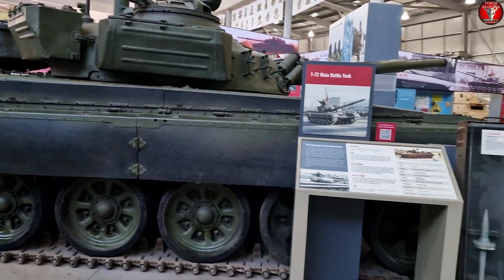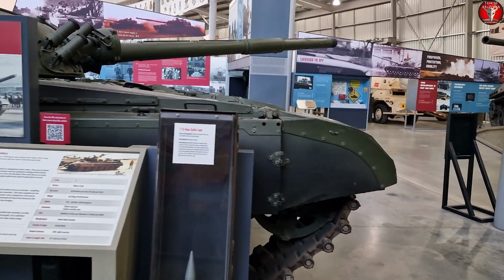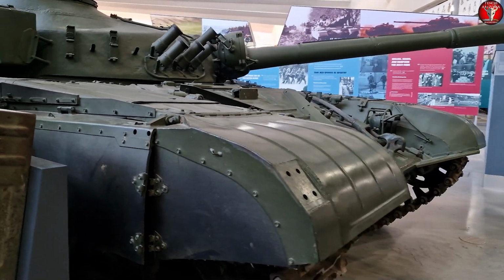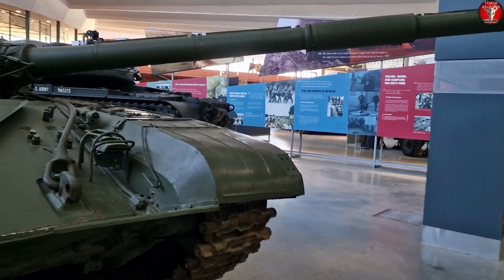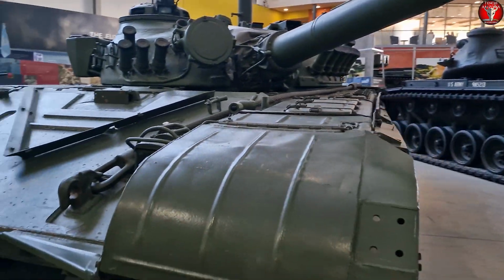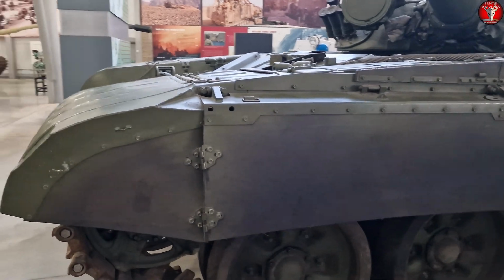Now this is more like it, the T-72 main battle tank, a truly serious piece of hardware that is not to be trifled with. What else can I say about this tank? Well, not a whole lot, but I'll say this, the T-72 main battle tank is straight badassery, son.